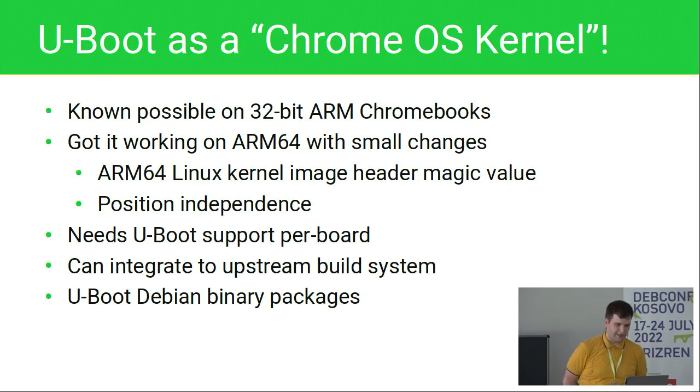U-Boot works as a Chrome OS kernel in 32-bit ARM Chromebooks, which is fine. There are guides on it, but if you follow those guides, it normally doesn't work with ARM64 because there are additional checks that the Depthcharge firmware does that no one previously adapted U-Boot to work with. No one, but reading through the source code gives you what's necessary.